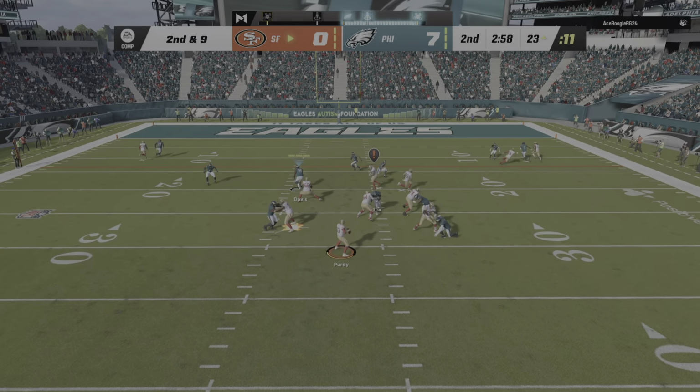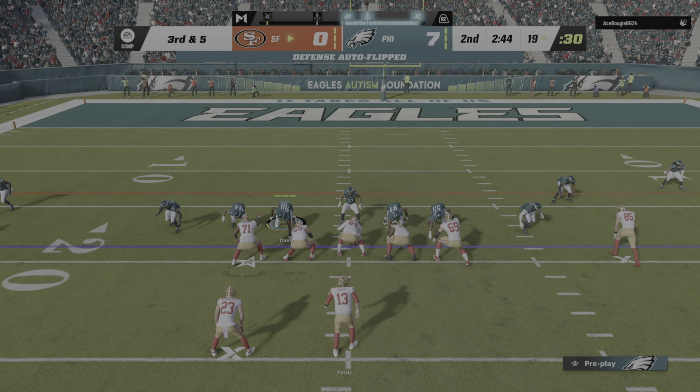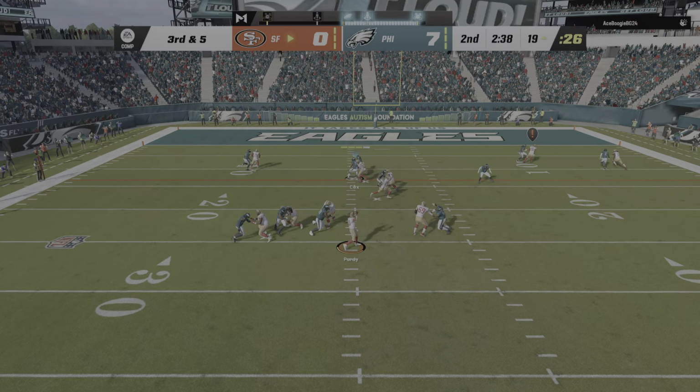This time they'll throw it. Here's Purdy. Completes it to the tight end, Kittle. And they're going to get this down inside the 20. The Niners on 3rd down. They've been okay, 2 for 3 thus far. This will be 3rd and 5.